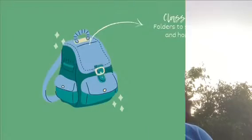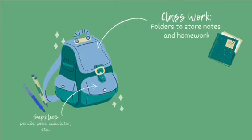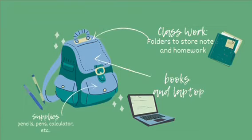To help make sure you don't misplace things and to reduce the amount of time you spend simply looking for your stuff, it is a very good idea to have a specific organizational structure for your backpack in mind and to adhere to it very strongly. For example, you could decide that one section of your backpack is for class folders to store notes and homework, another section being general class utilities like your pencils, pens, and calculator, and then another section being your books and laptop.